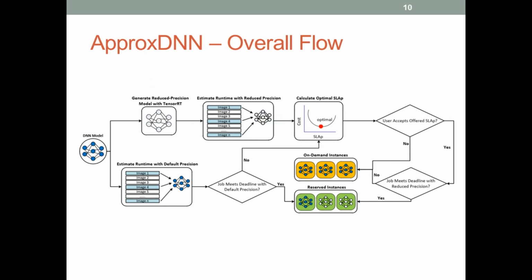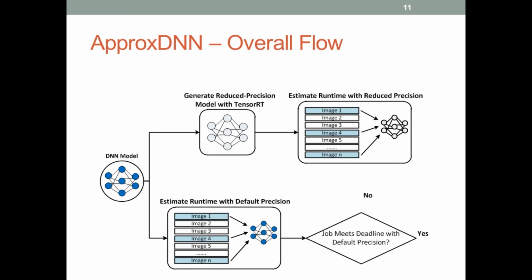In the following, the overall flow of ApproxDNN is depicted. To better see the figure, we show it in the next two slides in a larger scale. First, ApproxDNN generates the reduced precision model of the DNN and estimates the total runtime of the DNN with both precisions. Based on this estimation, it first checks to see if the job can meet its deadline on a reserved instance with default precision.